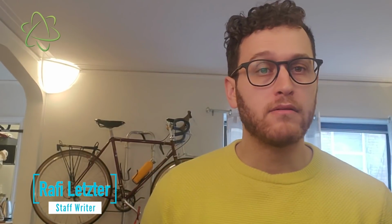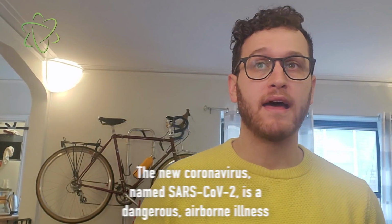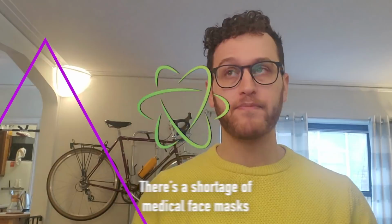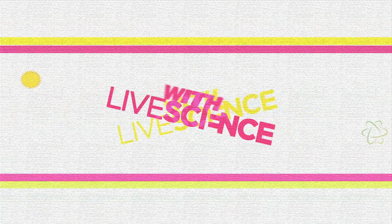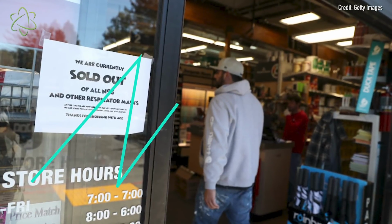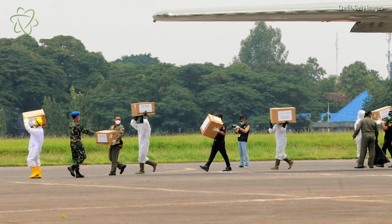So right now, there is a virus spreading all over the planet that people believe can be spread by droplets in your breath, and medical masks, which would usually be used to slow the spread of such a virus, are not widely available. There's a shortage. So what should people do? There's been a scramble for alternatives to N95 masks for doctors and for civilians, since there simply isn't enough.